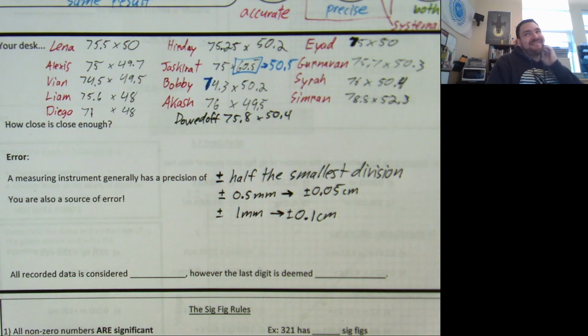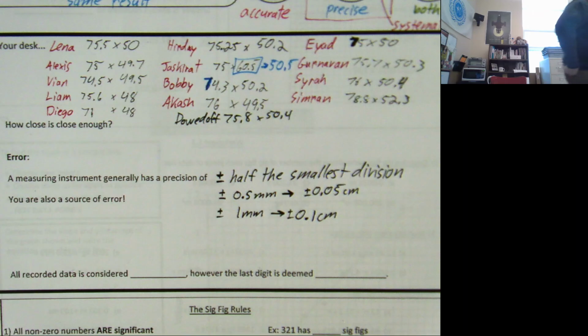What I'd like you to do now, just for fun, is based on your length and width measurements that you all have written down, what's the area of your desk? Area for rectangles, length times width. Let's assume those corners aren't rounded. Let's assume they're sharp. Do a calculation with those. What's the area of your desk? You've got it with your hand up. Sorry, what'd you get? 3,830.